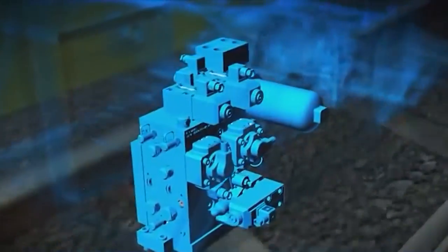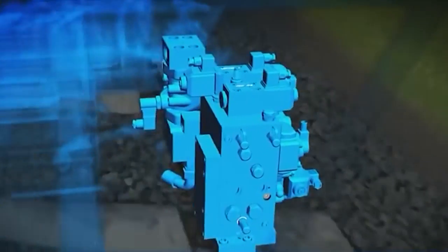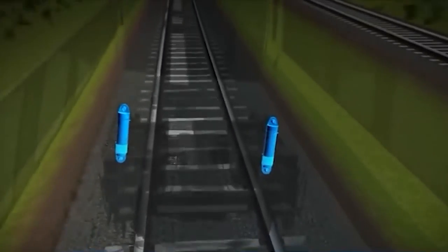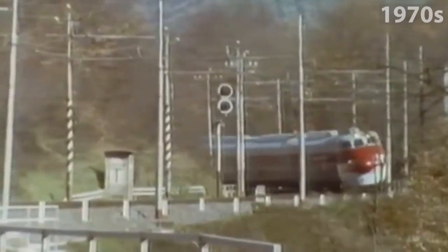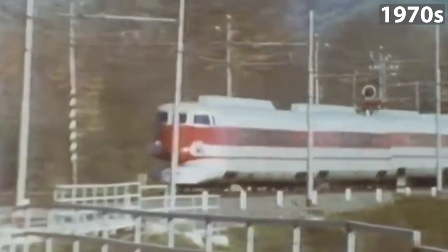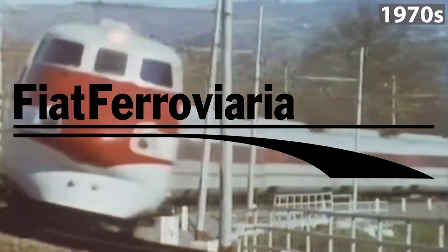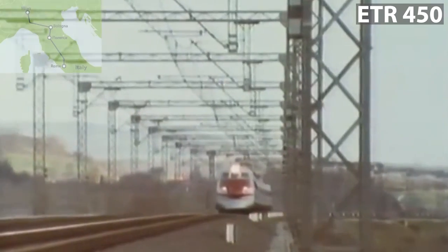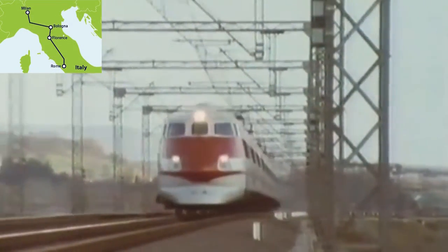The maximum tilt of 8 degrees allows the trains to reach a speed that is up to 35% higher than for conventional trains whilst remaining comfortable for passengers. The Pendolino project started in the 1970s by Fiat Ferroviaria. The first train using the technology was the ETR 450, which entered service between Rome and Milan in 1988.